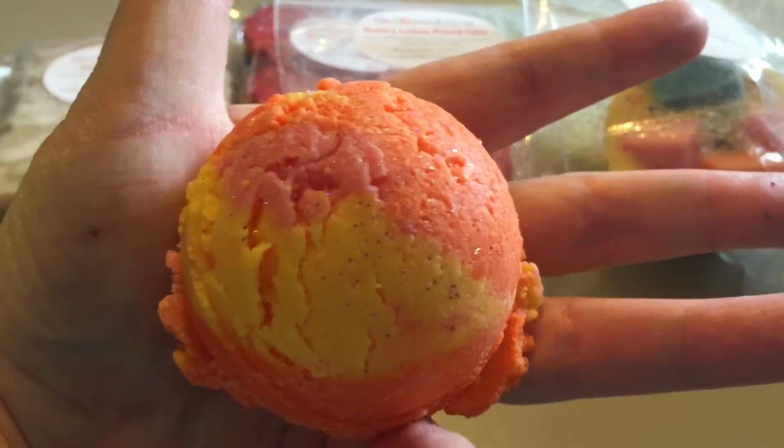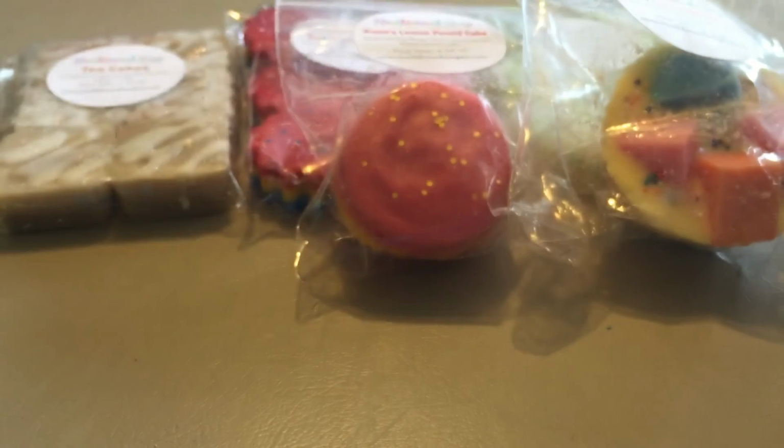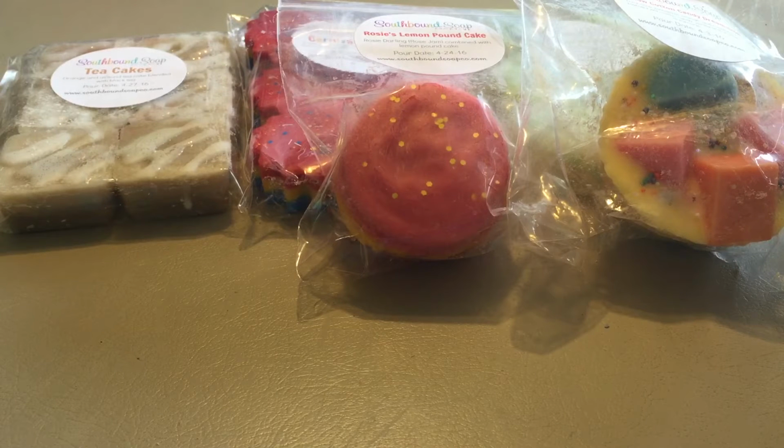This is super cute with the glitter and the texture and everything. I love ice cream scoops. I don't know if Rachel has done them before, but I've gotten them before from some other vendors. And ice cream scoops are always super cute. And this one, it really smells great.